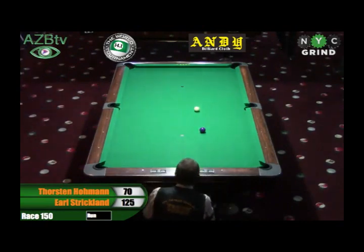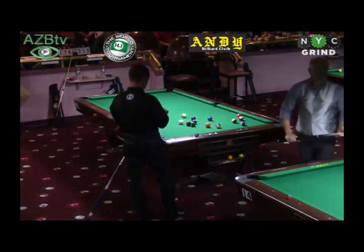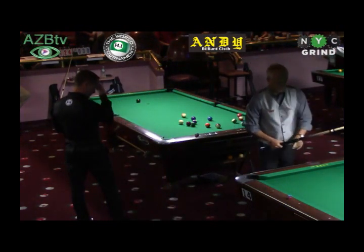And then on one rail shots, you want to get at least by the side pocket. You want to hit a little harder. Don't try to get too close to the ball, because sometimes you end up getting too straight.